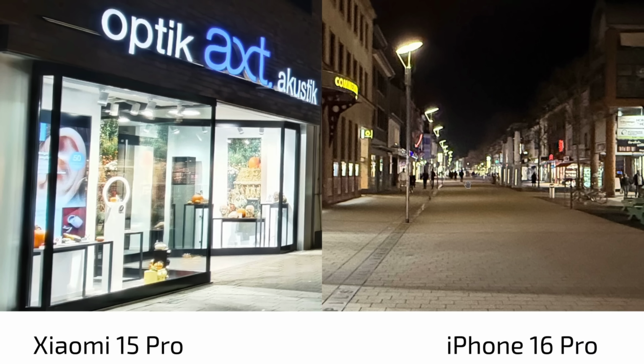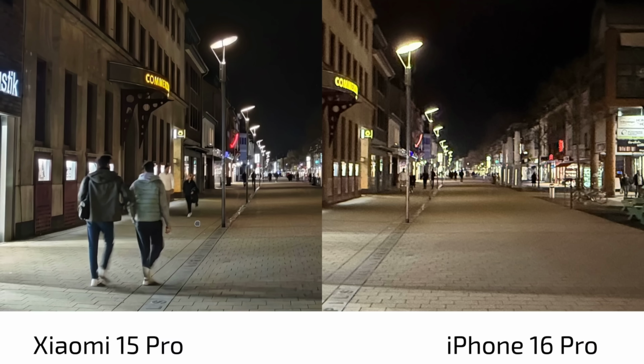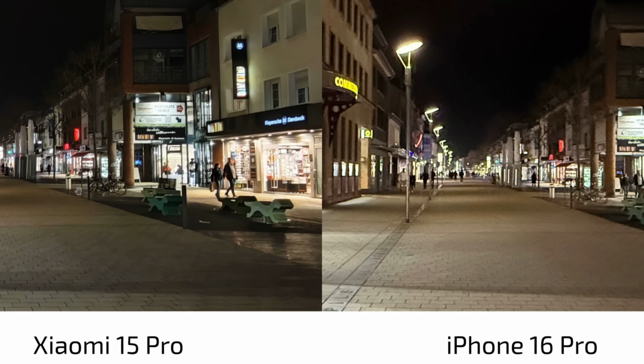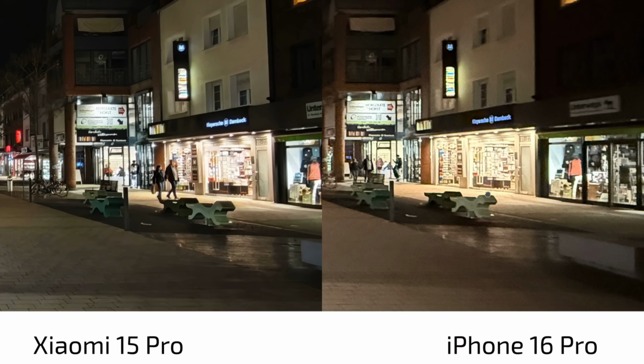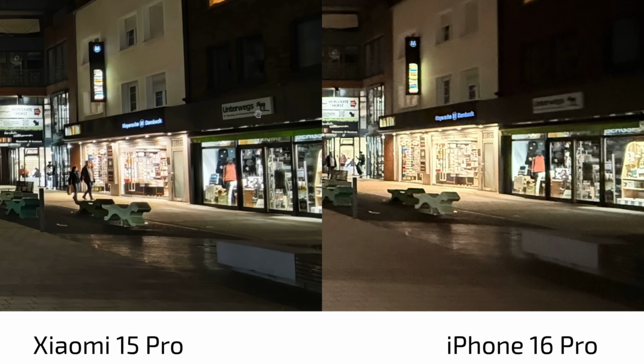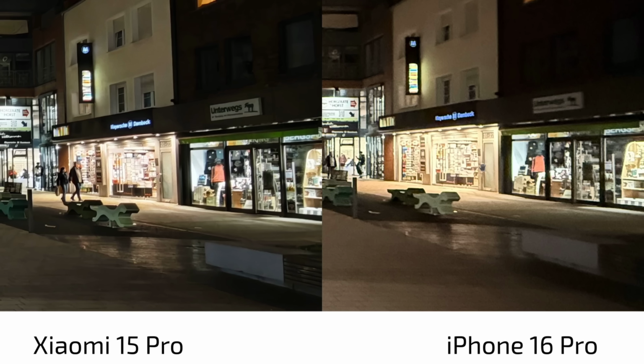Then let's take a look at this mess here in the middle, where yes, it's smoothed out here on the Xiaomi 15 Pro, but it's looking much cleaner, much more readable. Look at this Commerzbank writing there. Look to the right there, we can clearly read the sign, for example, for this shop here. Clearly readable. I think also HDR.